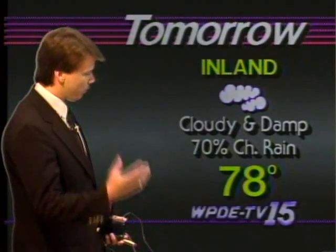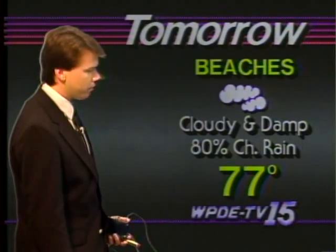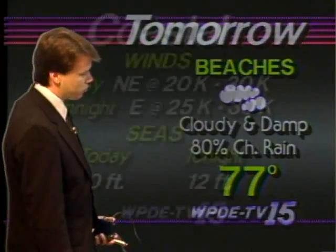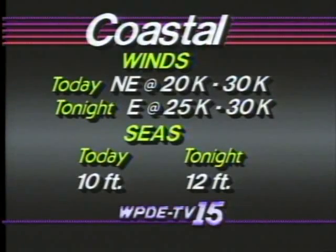Here's the forecast for tonight. Low inland 65, on the beaches this evening look for the overnight low to drop down to 70. Now for tomorrow, the rain will be out there. 70% chance of showers across the inland areas and 78 degrees on the beaches, a high of 77. Coastal and tomorrow, winds should be coming from the northeast, 20 to 30 knots. Seas tonight and tomorrow are 10 to 12 feet, beginning to pick up quite a bit as the wind speeds pick up.